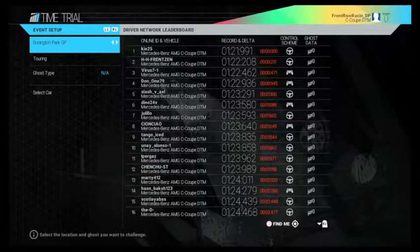I'm going to predict a lap time as well. Let's see if I can predict a lap time. I'm going to get to 121.5. So I'm going to go for a second off the lap time that I've just done.